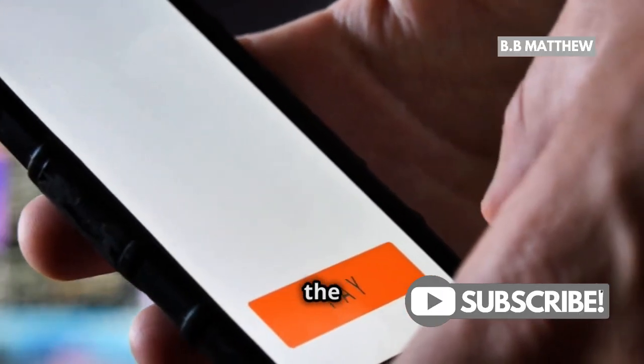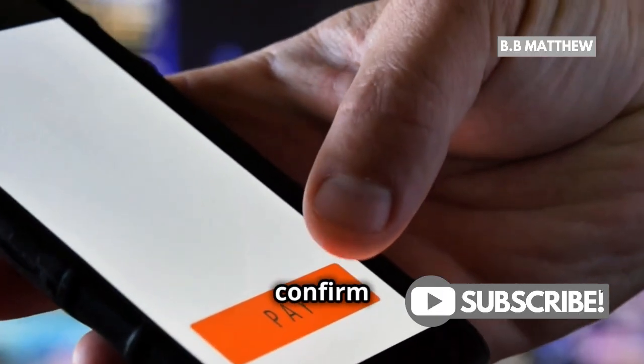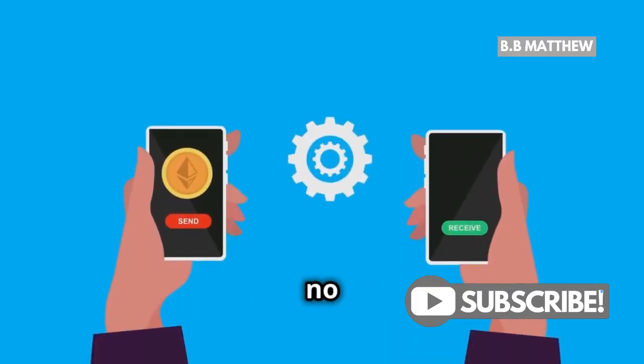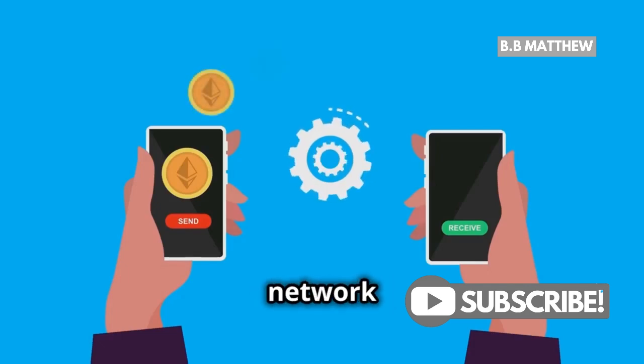Once you've entered all the necessary information, just confirm the details and hit send. This final step will process your transaction. Your Bitcoin will be on its way in no time. The transaction usually takes a few minutes to complete, depending on network congestion.